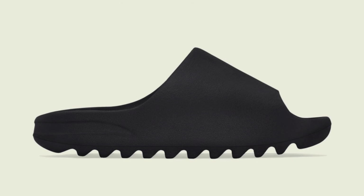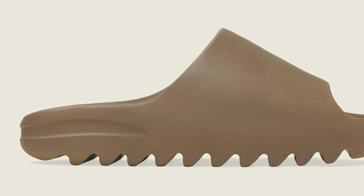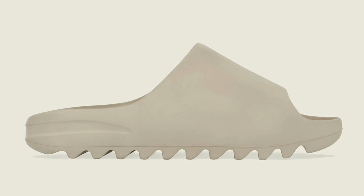Also dropping on March 7th, we've got 3 different colorways of the Adidas Yeezy slides. So this drop is kind of interesting because we're technically getting a restock of 2 colorways, and then we're also getting a brand new colorway. So the 2 colorways that are restocking are the Ochre colorway and the Pure colorway. Both colorways I love. I think the Ochres are my most worn, or one of my most worn pairs of shoes for the entire year, which is kind of nuts to think about.